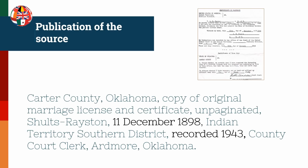In this example, I had two dates. I had the date of the original creation, 11 December 1898, and I had a date of the Certificate of True Copy's creation or publication, which was in 1943. Always think about how you're going to relocate this record in creating your source citation. If I just put down the 1943 date, that would not be useful for me or anyone else to try to relocate that record. The county clerk currently of Carter County, Oklahoma, is going to need the exact date of the original marriage to find that original certificate. So both dates are helpful in this source citation.